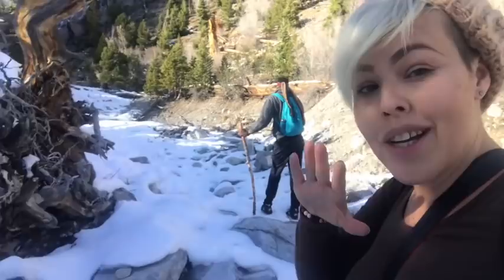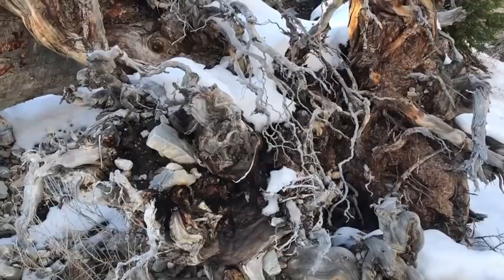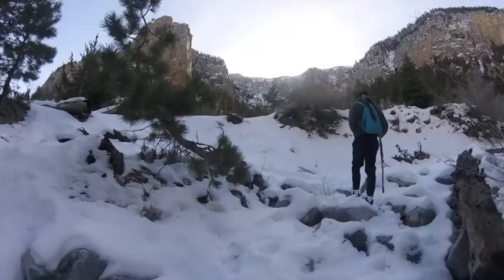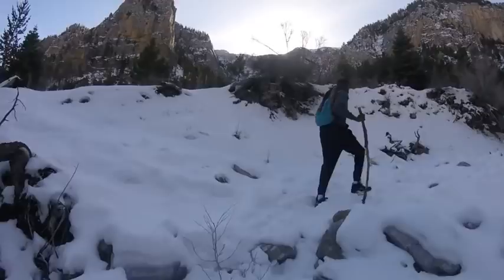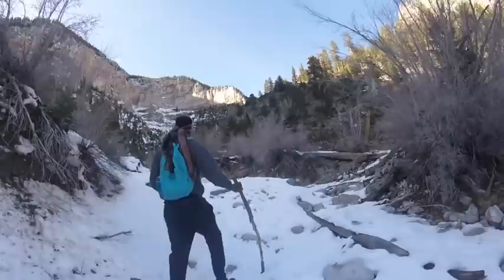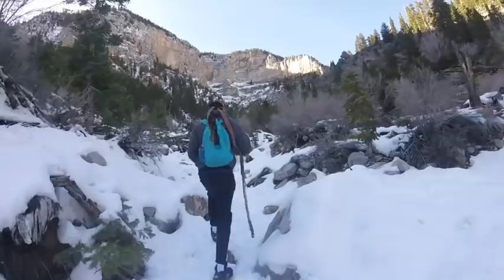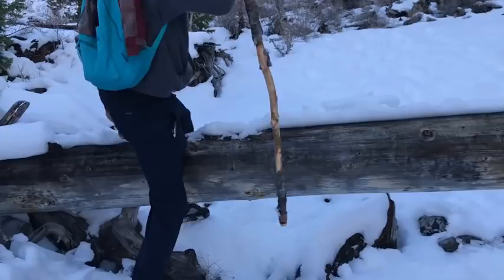Look at this. It's so huge. It's all roots. Crazy big. That was hard.